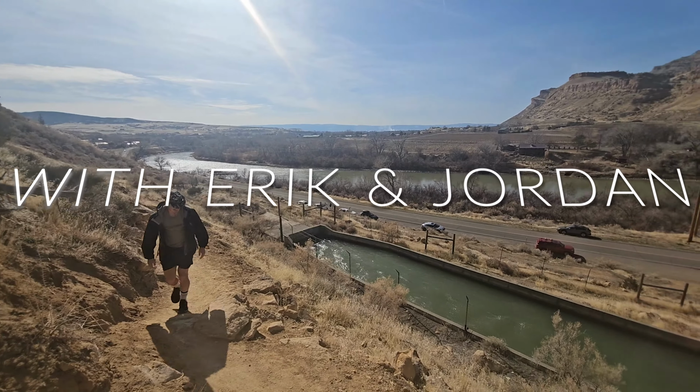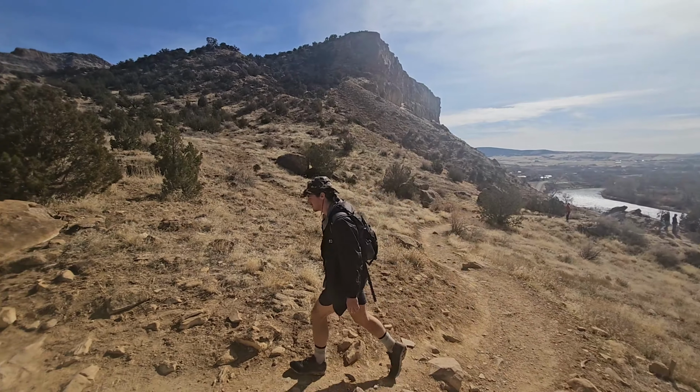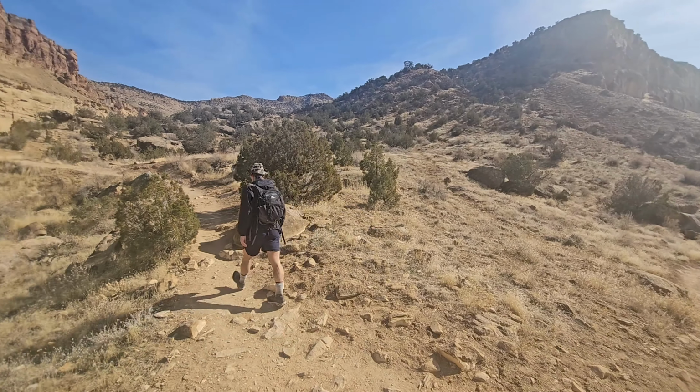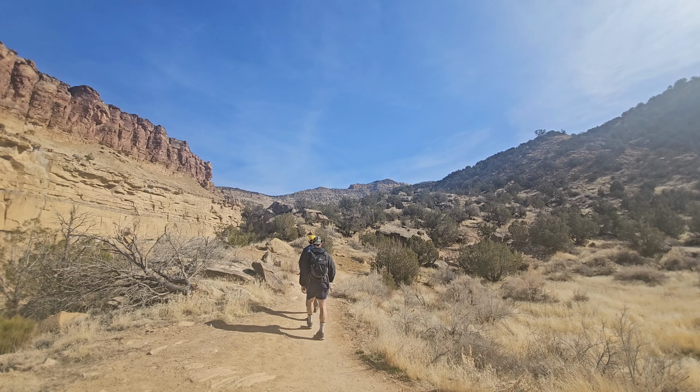The Palisade Rim Trail provides gorgeous views down over the Colorado River and Grand Junction, and gives you an excellent angle of Mount Garfield and the Book Cliffs. There are even some ancient petroglyphs along the loop section of the hike.